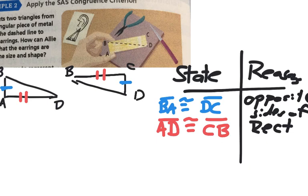So right now I've got two sides that are congruent, and the reason is the same. They're the opposite sides of a rectangle. So in order to use side, angle, side, and that's the only one we have so far, I need the angle between them to also be congruent. So angle A is 90, how do we know? Because it's an angle of a rectangle.